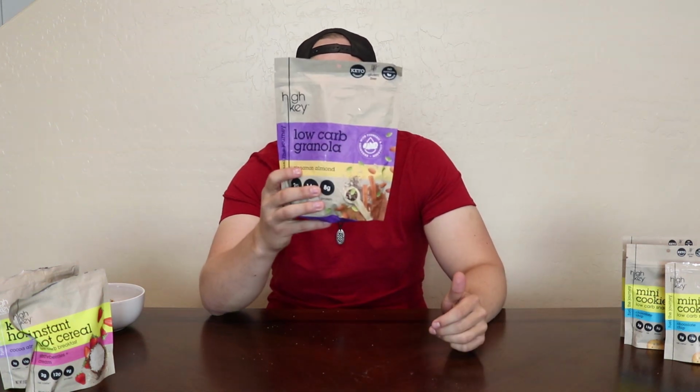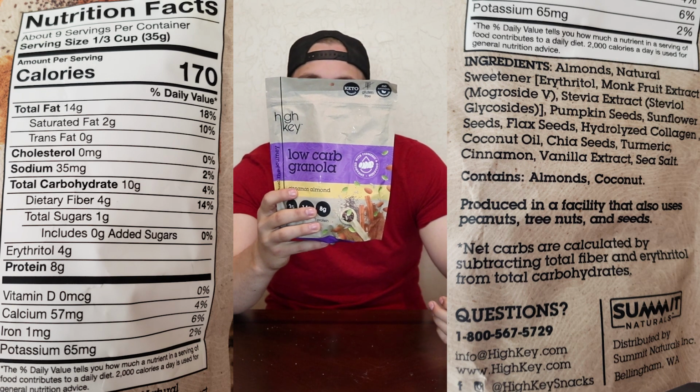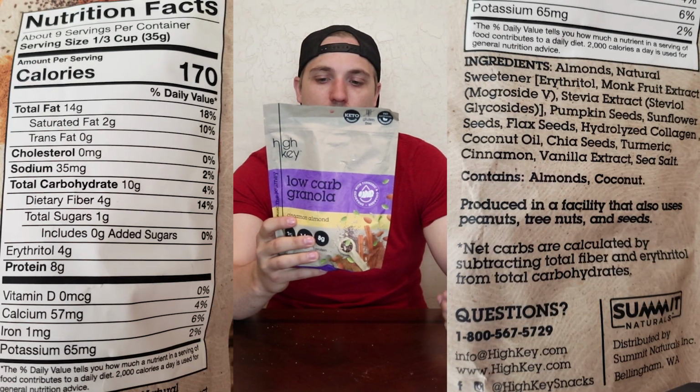And the last thing that they sent me was low carb granola. So let's go through the nutrition and ingredients right now. For this, there's 170 calories per 1/3 cup serving, 14 grams of fat, 10 total carbs, of which 4 are fiber and 4 are erythritol, so 2 net carbs per serving, and there are 8 grams of protein.